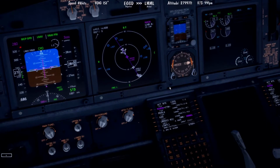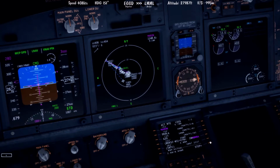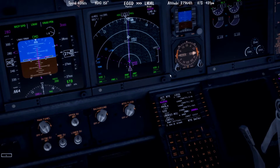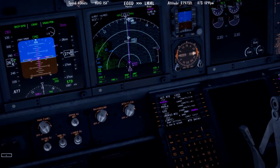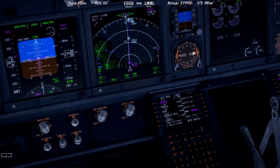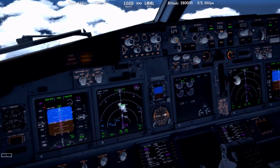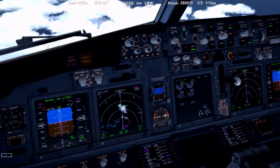Yeah, technically we do not need to be descending so fast now. Alright, whatever, that works too. So we have 100 nautical miles to descend to 3,000 feet. So that would be 25,000 feet. And we're gonna reach there in, let's see, probably 20 minutes. So we can do a descent rate of about 1,300 feet per minute. Yeah, we just do manual descent. Let's see how far it takes us.